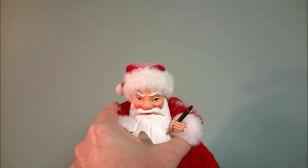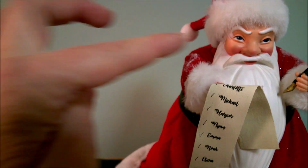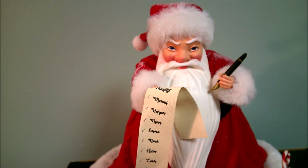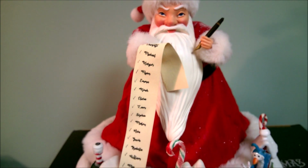But anyway, he's got his pen there. And he's also got some fluff, similar to what the Santa Jack had, in the same kind of material here as his coat. I think Santa actually looks really good. I think he's probably the best looking one so far of these Possible Dreams. I guess the only other one we looked at was Santa Jack. That's from the Possible Dreams line.